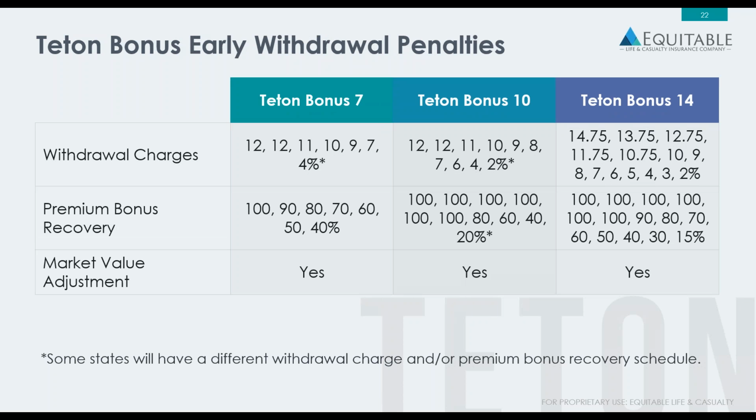For the bonus product, same withdrawal charges. This just also shows the premium bonus recovery schedule. You can think of it like a bonus recapture or a vesting schedule, same exact thing. You guys, it only comes into play if someone does something where they get hit with a withdrawal charge. Again, it doesn't come into play for death, doesn't come into play for free withdrawals, doesn't come into play for annuitization after those periods of time I walked you through. It's only if someone takes out, does a full surrender or something like that where they get hit with a withdrawal charge.